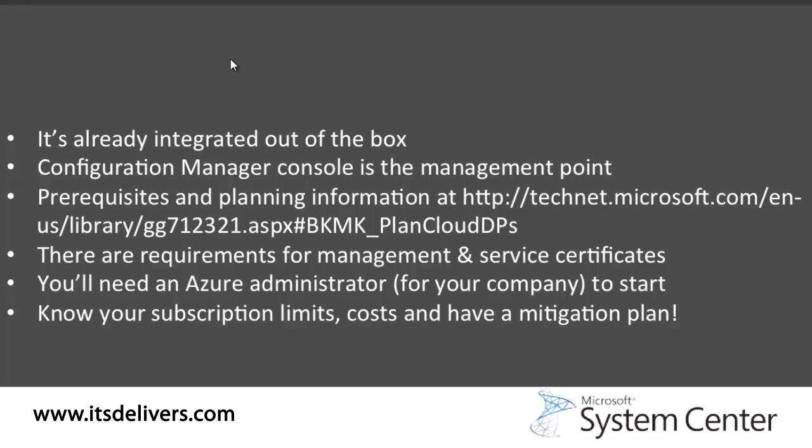Configuration Manager console is going to be your management point for interacting with the solutions. And if you do need to obtain the prerequisites or any planning information about how to plan for distribution point architecture, you can follow the URL on this screen, or just go to TechNet and search for Configuration Manager supported configurations, and then further search for cloud distribution points.